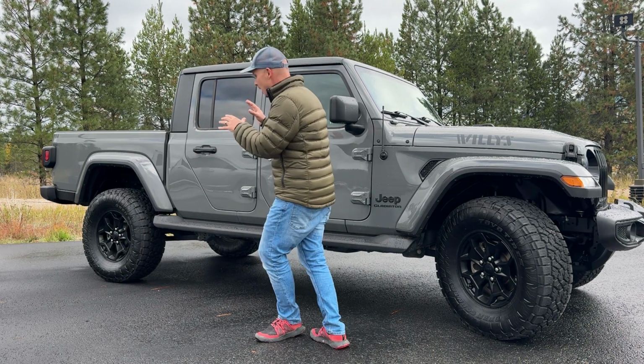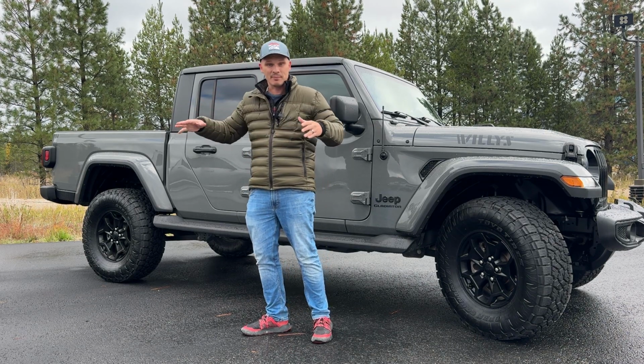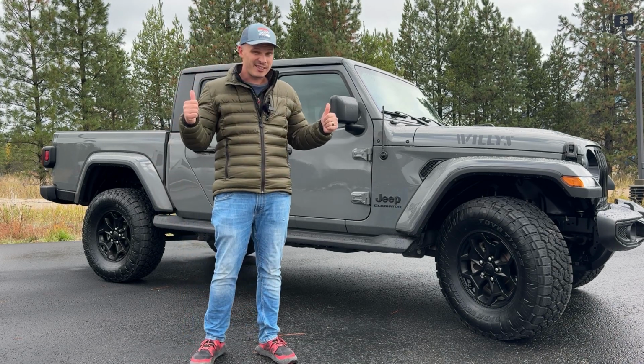you can get one off of a Wrangler as well. Now, around back, you of course do have that 5-foot bed as well, which kind of completes the design. So if you are somebody that likes the styling of a Wrangler, but wants the utility of a pickup truck, this is the one to get.